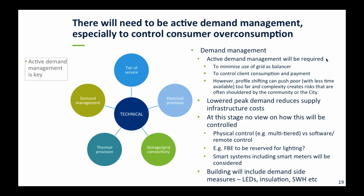And very last slide on the technical solution. We do think there needs to be a demand management element for two reasons. One, to minimize the use of the grid as the balancer, and therefore to optimize the profitability of the PV installation, but also to control client consumption and ensure affordability. The caveat to this point around demand management is that we need to avoid at the same time shifting consumption profiles for the poor, who often have less disposable time than the middle or the upper classes. So we cannot expect them to have to wait, for example, to access hot water, because they are often up and about and moving long before the middle and the upper classes. So that profile shifting for the bottom of the pyramid is to be minimized.